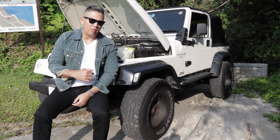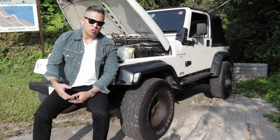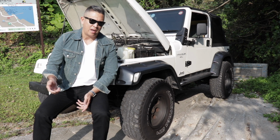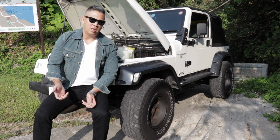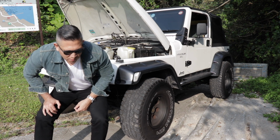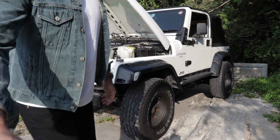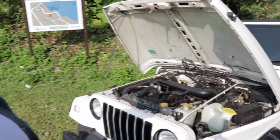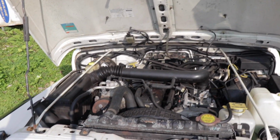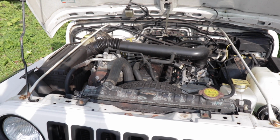On the engine side of the house, you can probably buy a supercharger or a turbo and soup up your engine. But I can tell you the cost of that is probably more significant than just going ahead and changing the ratio on your axle gears. The venerable 4.0 liter of the Jeep, for me, is probably one of the best engines that you can ever have. This 1998 Jeep engine right here is, in my opinion, probably one of the best engines that Jeep has ever made.